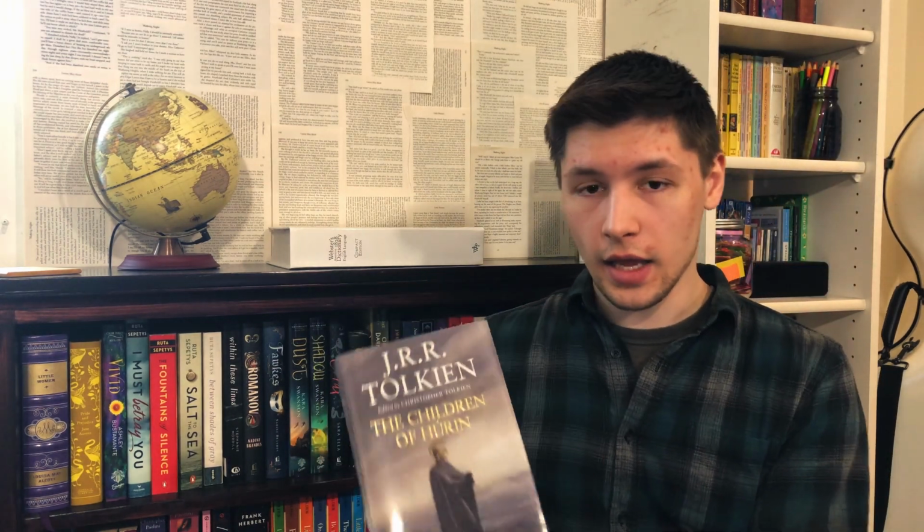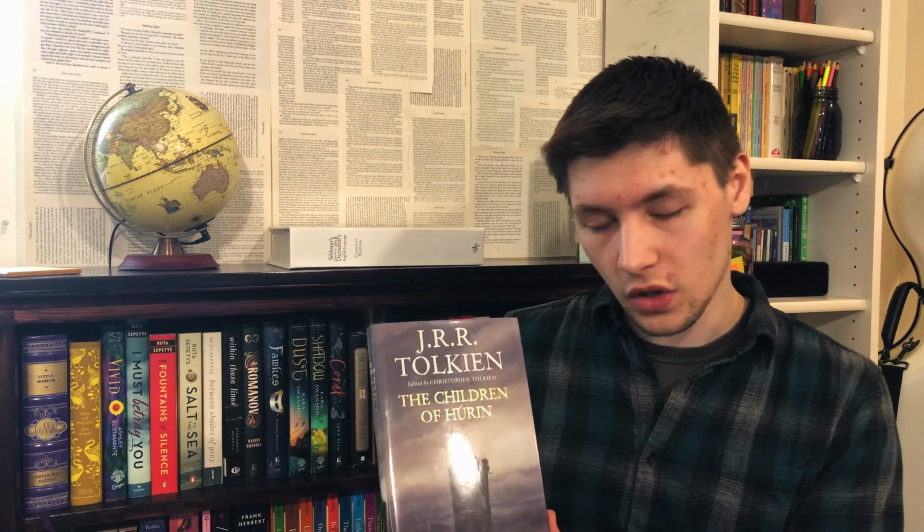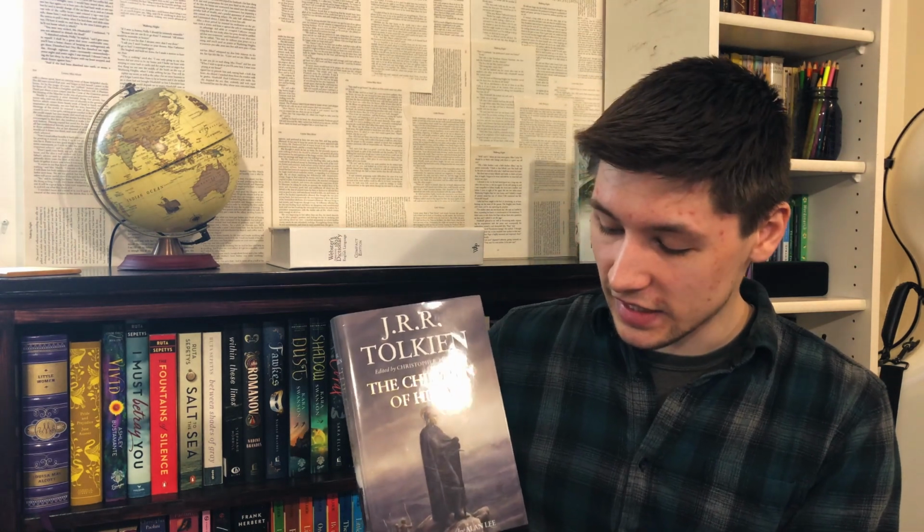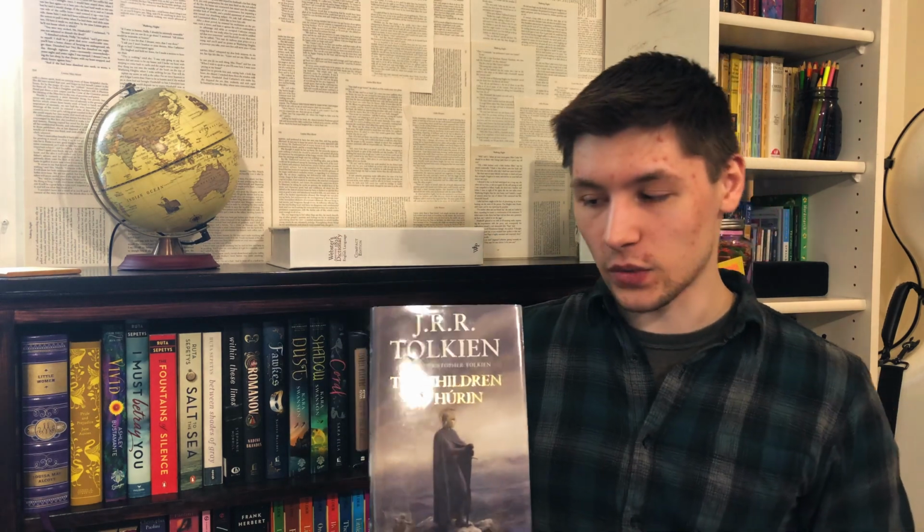This one, also, I love this cover. I know that characters standing posing isn't always the best ever, but I love this one. This one works really well. This is a solid 9 or maybe even a 9.5 for me.